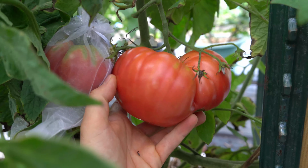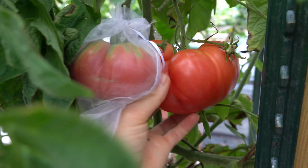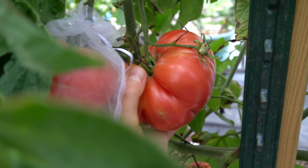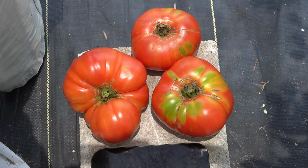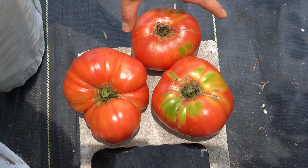This Brandy Boy here is one of the largest tomatoes that I've had all season long, so I'm going to pick that off this plant. Just look at that beauty right there. And just look at these 3 monster tomatoes, one bigger than the next.